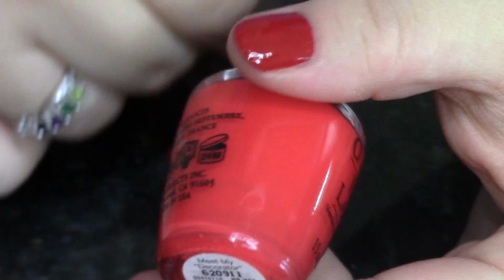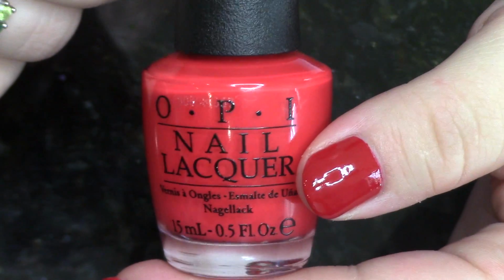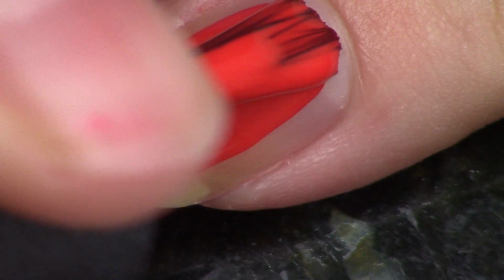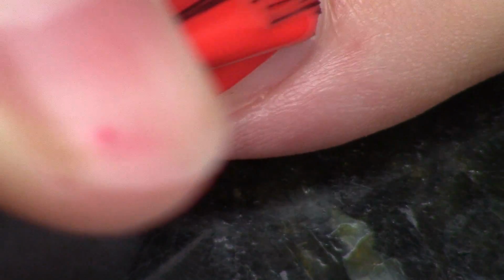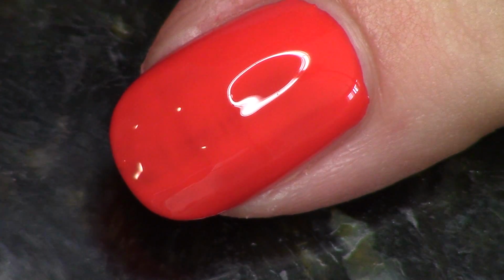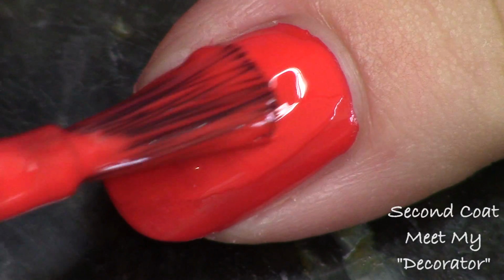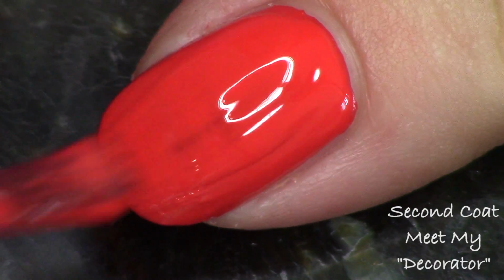First up, we have this brightest red. It's definitely a bright cherry red. It actually has a lot of white in it, so even brighter really than cherry. It's called Meet My "Decorator," and Decorator is in quotes. I'm going to be showing you 2 coats of everything. Some of these are actually just 1 coaters. This one is just absolutely beautiful at 2 coats. It goes on nice and silky and evenly. I have no complaints with this one. It was fun to see something a little bit more lively and youthful in a holiday collection.